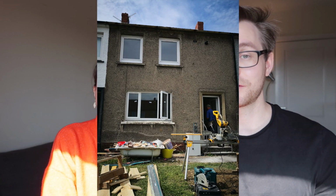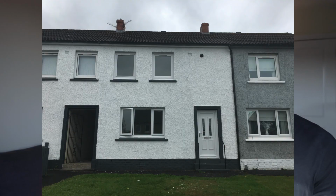Again, supply and fit. Then we go to the outside of the building. This property needed to be painted outside. We decided to paint the front and the back. While he's painting, we told our builder to clean the gutters. So painting front, back, cleaning the gutters, all that came in at 1,500 pounds. So that's it for the refurbishment cost.